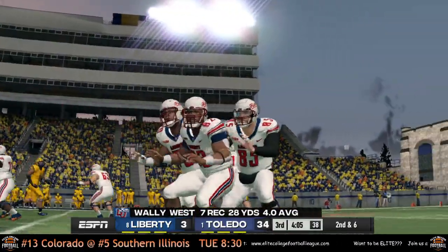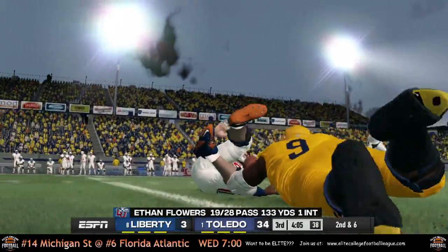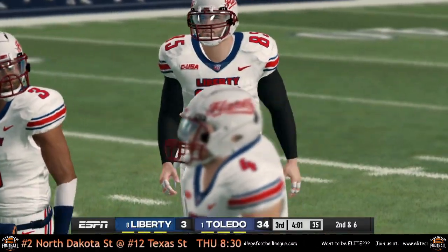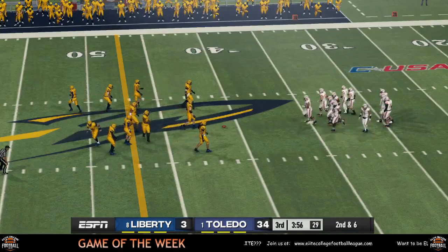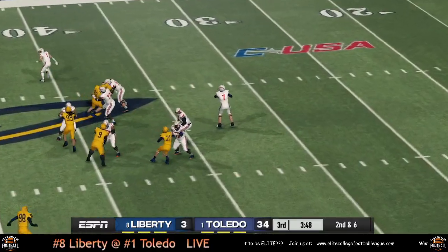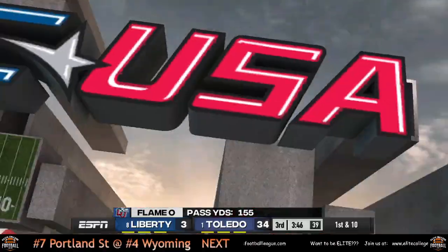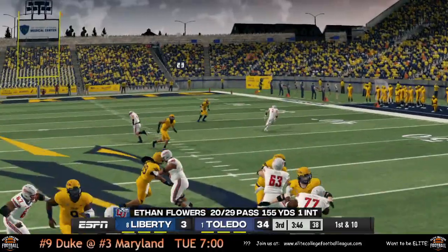Catches it, and that's all. That reception good for around 4 yards. You don't have to throw it deep to have success. Any sort of completion can help boost an offense's confidence. From their own 41-yard line, second down. Here we go. Check by 45. Let's go. Lets it fly. Makes the catch and gets out of bounds. That's a gain of 22 on the play. First down.